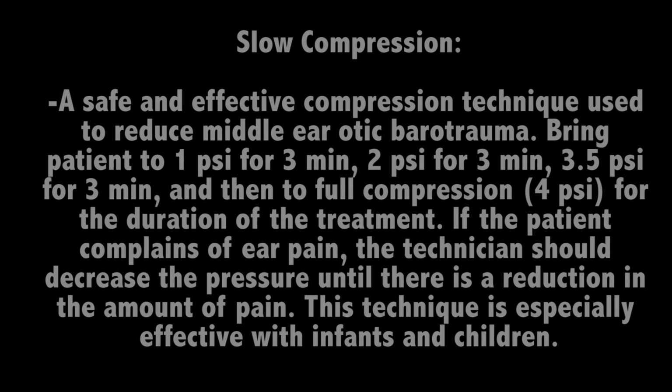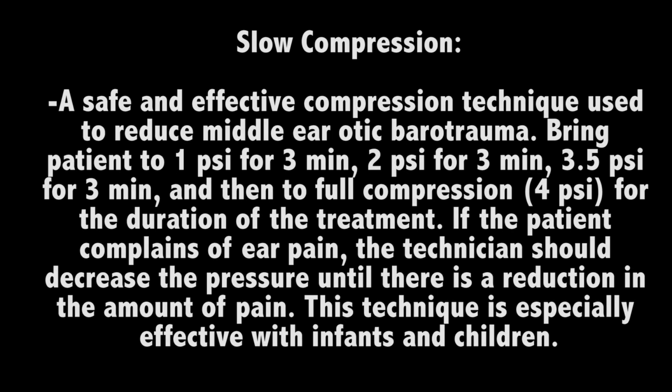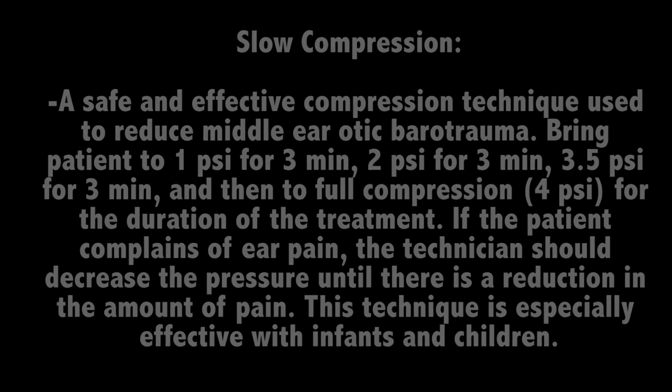Slow compression is a safe and effective technique used to reduce middle ear barotrauma. Bring the patient to 1 psi for 2 to 3 minutes, then 2 psi for another 2 to 3 minutes, 3.5 psi, and so on, all the way up to 4 psi. If the patient complains of ear pain, the technician should decrease the pressure until there is a reduction in the amount of pain. This technique is especially effective with infants and children.